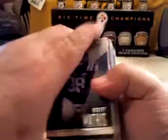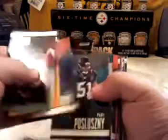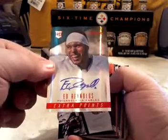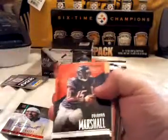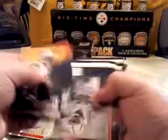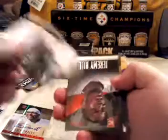I might be back now. I hope. Insert rookie. Ed Reynolds for the Eagles. Insert rookie. Insert rookie. Insert rookie. Die cut insert rookie. I mean, you could save your points for a while and really go big if you wanted.